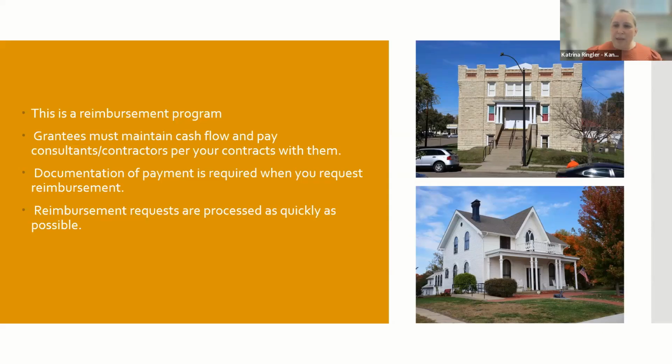Someone was asking, do you pay a certain day of the month or as bills are received? So to clarify that, there is a grant agreement between you and I, the Historical Society, and the grantee that says we will reimburse upon presentation and approval of the grant reimbursement request. And we process those as quickly as possible. Our goal is 30 days.